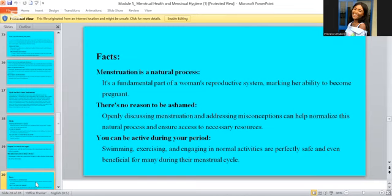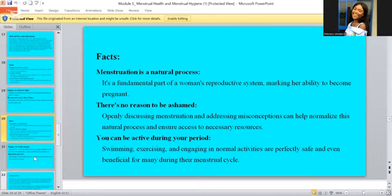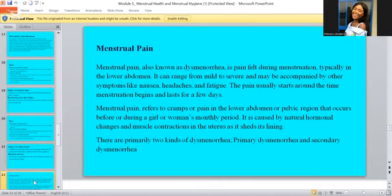So now let's learn about the facts. Number one, menstruation is a natural process. Number two, there is no need to be ashamed. Number three, you can be very much active during your period. Tampons are safe for everyone, and menstrual cycles can vary.